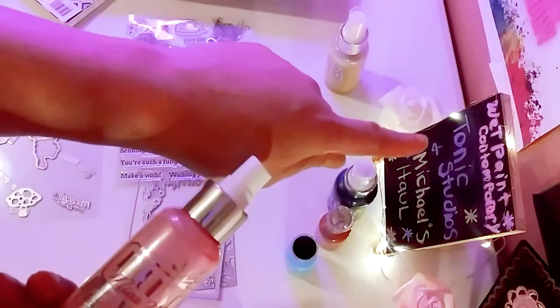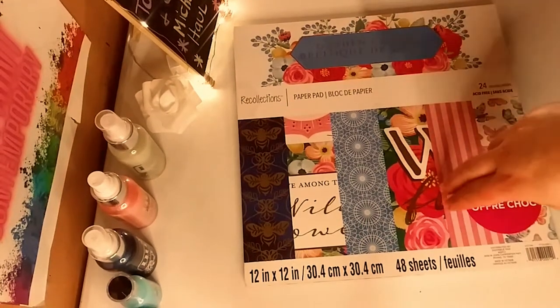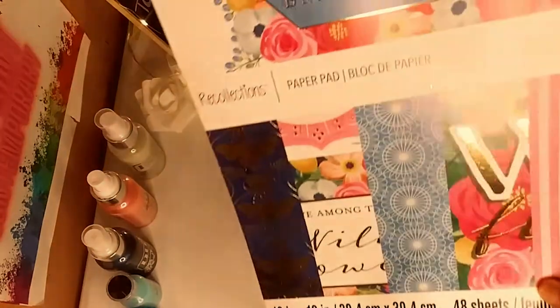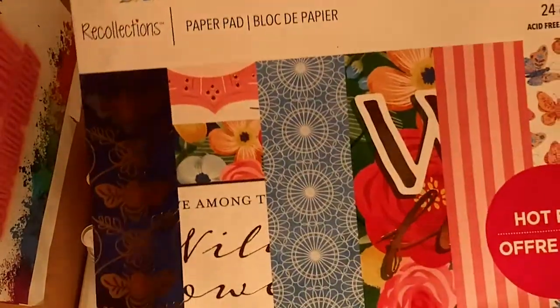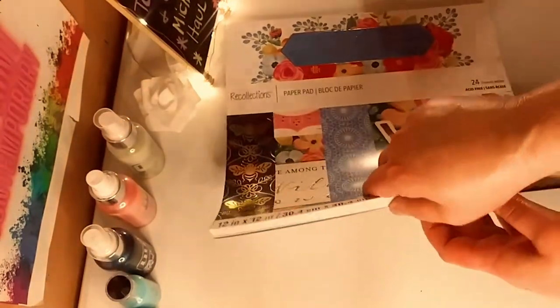So up next is the Michael's haul. Okay guys, so these are supposed to be all new. I got buy one, get two free. This is called Garden Charm. I'm so excited because Michael's hasn't come out with new paper pads in a while. So I believe all these I got are new.